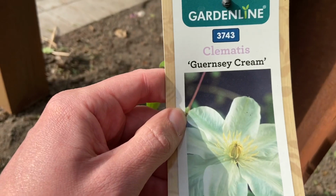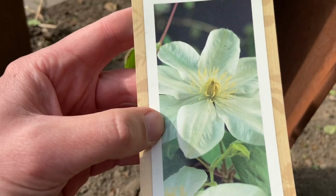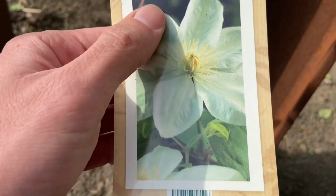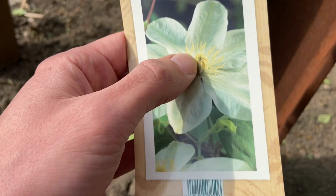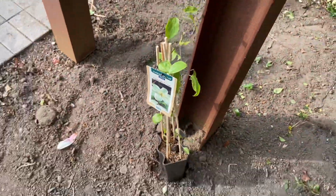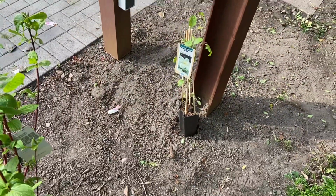It's a Guernsey Cream Clematis, with a white bloom with a yellow center, so quite pretty as well. So yeah, let's plant these two plants.